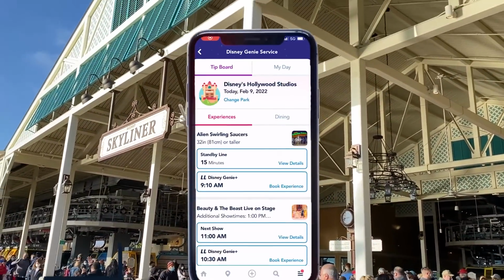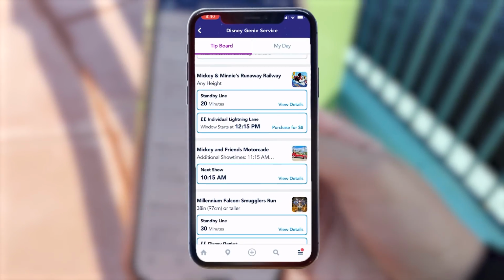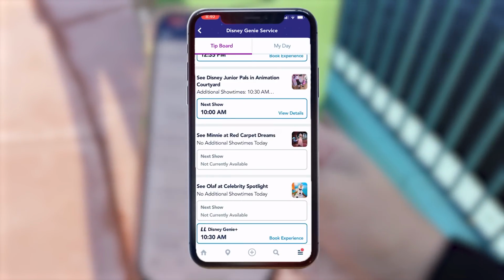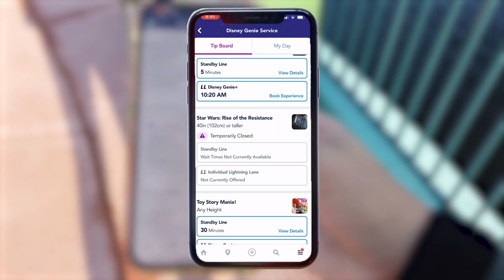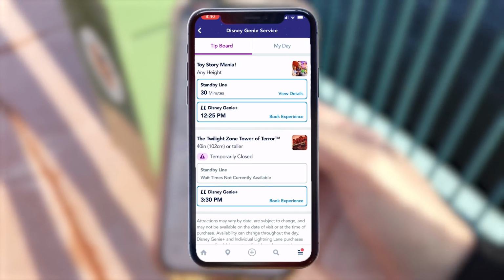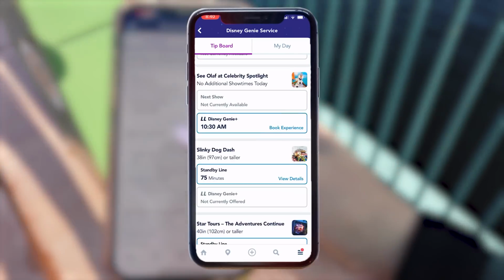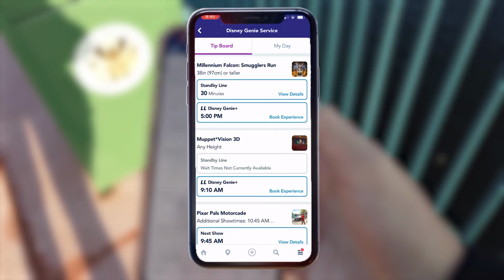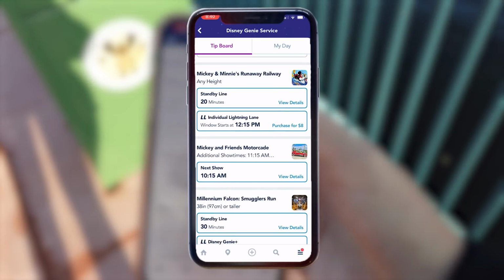Early theme park entry started 10 minutes ago, officially, but it probably started earlier than that. Let's look at the big boys. 20 minutes for Mickey and Minnie's Runaway Railway, 30 for Smuggler's Run, 5 at Rock 'n' Roller Coaster, Slinky Dog 75, yikes, Rise is temporarily closed, classic. Toy Story Mania 30 and Tower of Terror temporarily closed. That's not great. But if I were headed into the park right now, as a resort guest, I would be headed to Mickey and Minnie's Runaway Railway because that's $8 per person. You could save yourself a little moolah, $8 per person. That's a snack each, and I would head on that one.